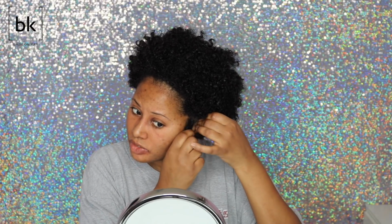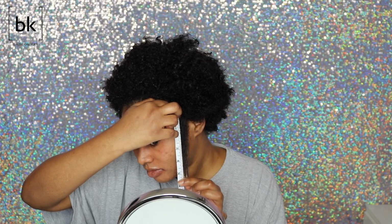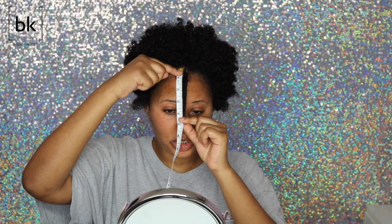Really quick length check for y'all, because I know some of you guys keep asking me to do a length check. So here it is. I'm going to try to do it like when I did my first one, when I big chopped my hair. So my hair is at 5 on the side. This side is 5 inches on this side. So both sides are at 5 inches. So this is at 5 inches too.